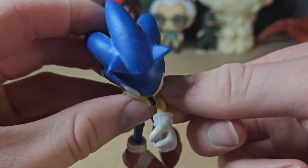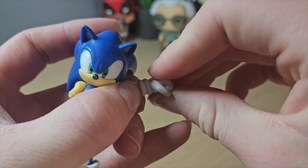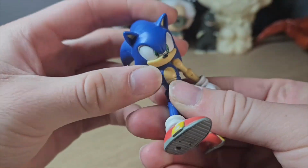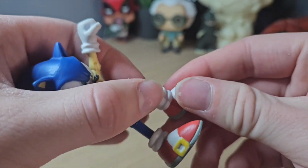Swivel at the head, not a lot of movement, but still, the arm can move forward, can move back, can move out. There's a bend at the elbow, there's a swivel at the hand, there's a swivel at the torso too, not a lot of movement, but still there. Forward, back at the leg, swivel, as well as a bend at the knee, as well as a swivel at the foot. Okay, they cooked with the articulation, but quality control, that's what got them.